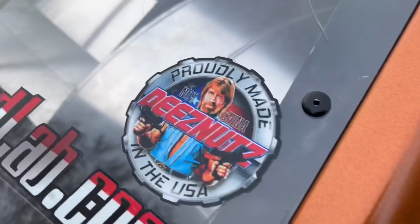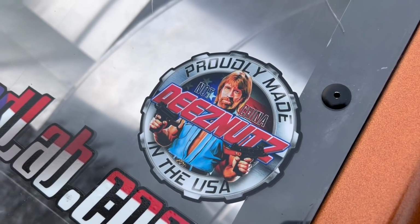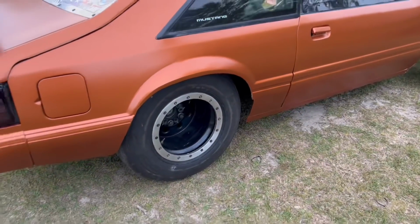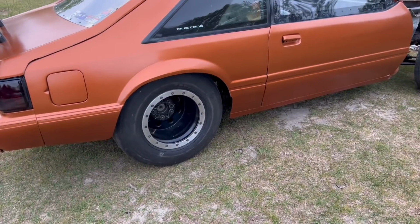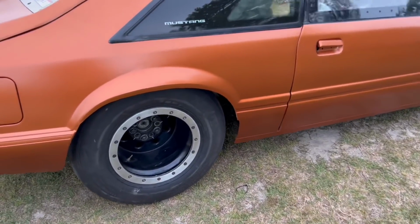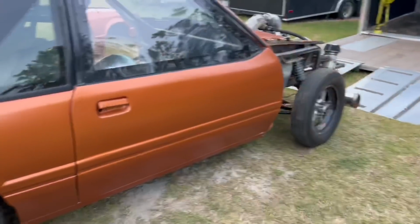These guys here, they were at PDRA, these nuts, go check them out. They actually have a bunch of billet lug nuts. Brian's got them on his, Randy's got them on his, and they asked me why wasn't I running them on mine. And so we talked for a few minutes, and we got a good deal on them. So we're going to put those on, so that will look a little better.